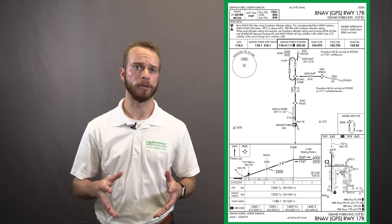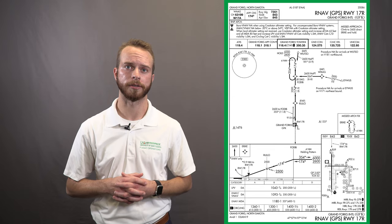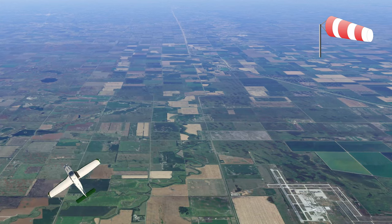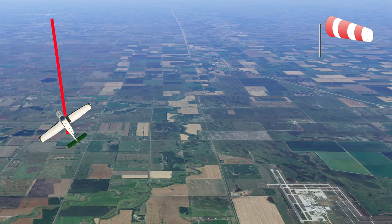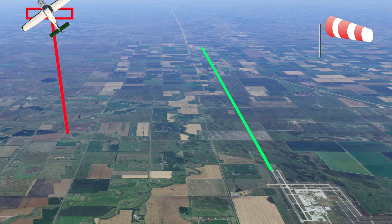Remember, on a busy day, there may be several aircraft, including some commercial traffic, on an extended final doing an approach into Grand Forks. This can and has created near misses and other in-flight hazards. The fix is simple. Do not neglect the wind and track to a reference point in the distance that will avoid the approach corridor completely.